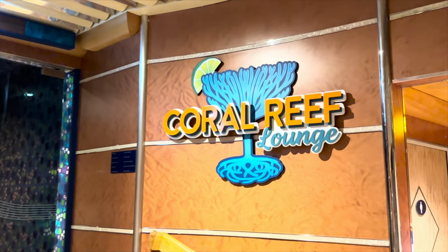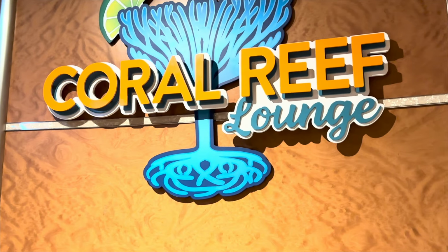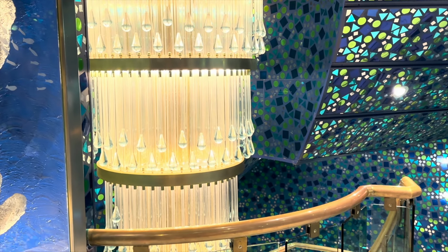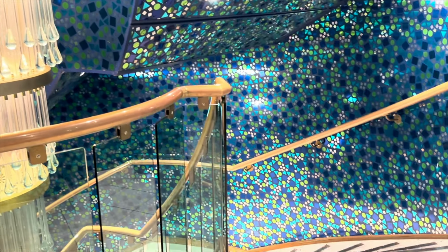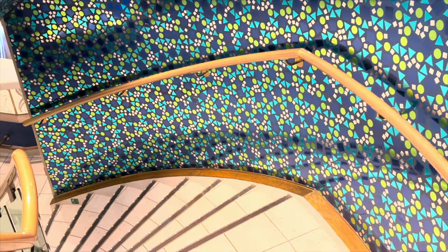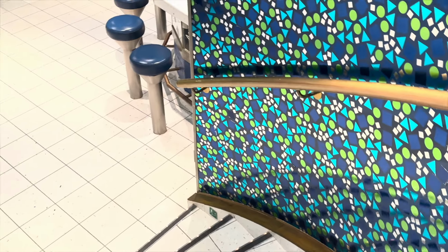All right, and at the front of deck 2, kind of underneath the theater, is the Coral Reef Lounge. Let's go check it out. All right, so as you enter into the Coral Reef Theater on deck 2, you have stairs that go down to deck 1. So the theater is actually located on deck 1, and there is an entrance on there, but it's not as nice as this. And this is kind of tucked in under the theater upstairs.